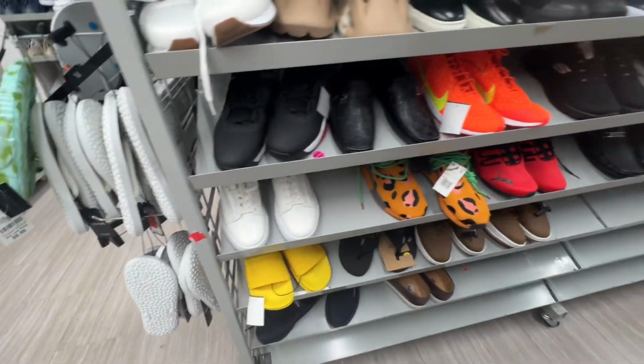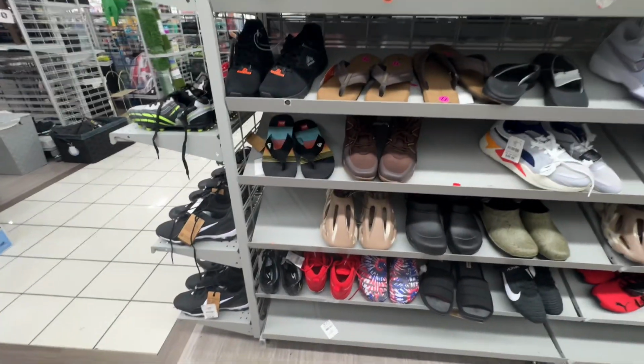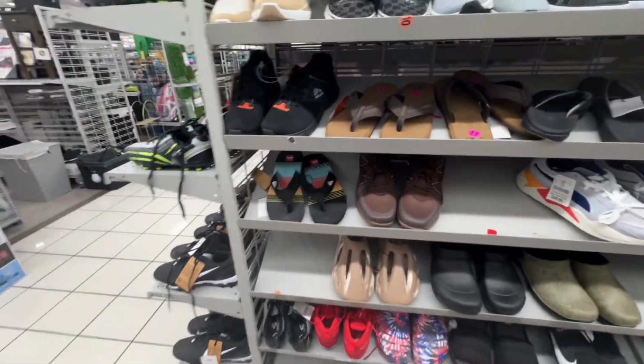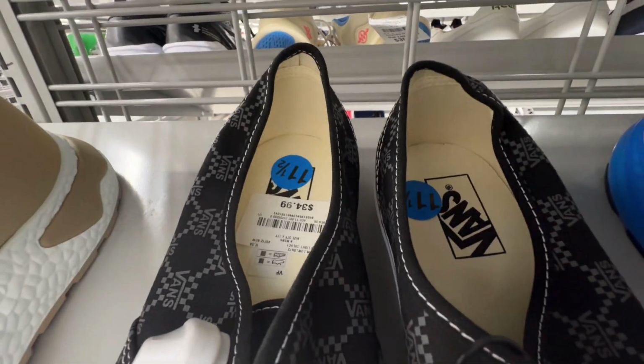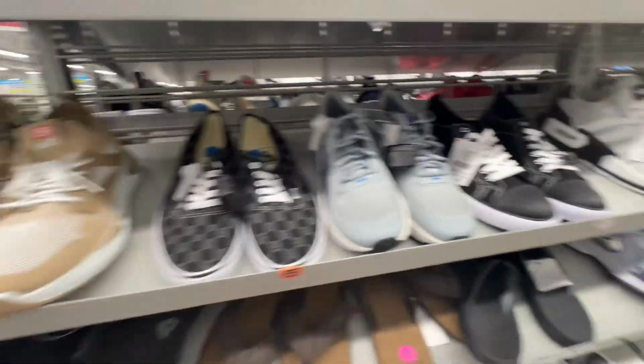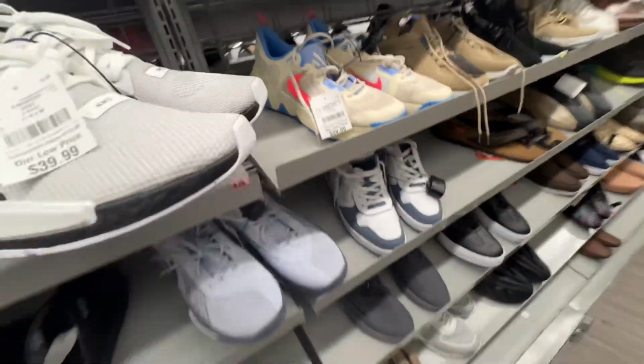And now we're gonna go ahead and jump over to the other side and see what they have over there. Sneak Crew, now we making our way to the last sneaker section in Burlington. Y'all can see they got more of the Vans that we talked about earlier for 35 bucks. Now they're gonna be an 11.5. And also, Sneak Crew, we didn't find our shoe because I'm already on the size 11 to 11.5.